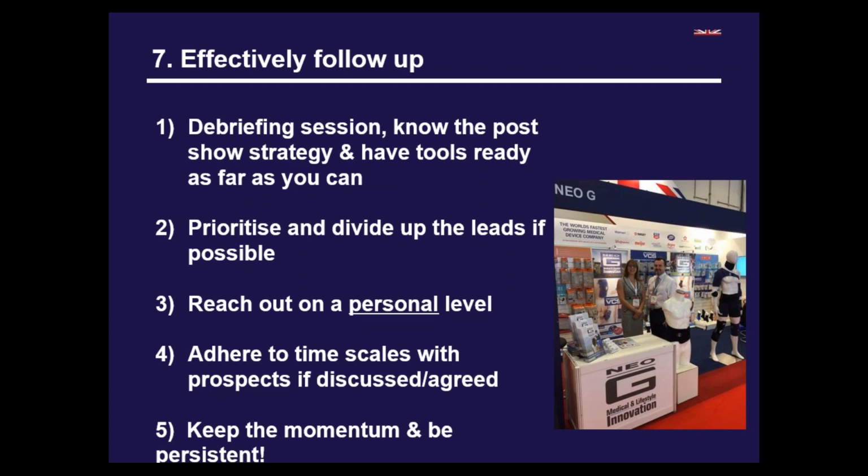If it's a case of going back to the business and you have a team or other people that you're going to be sharing some of this responsibility with, have a debriefing session. Talk to the relevant people within the business so they know what's happened at the show, what the pros and cons have been, what you've managed to gather, and then what the strategy is going to be moving forward to maximise the time you've spent there, the people you've met, and the opportunities that you have uncovered. And then make sure, if you can, that you have the tools ready to be able to then start the follow-up.